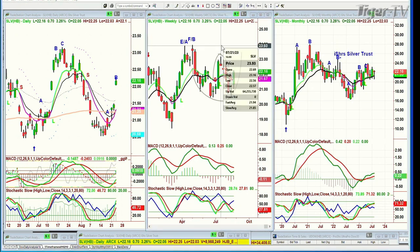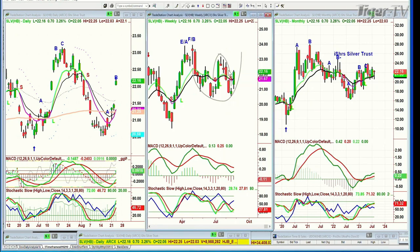So that says this particular pattern has a chance to close above the high of the week of the 21st of July of 23.16. It's at 22.16 right now. I'll go into it a little bit more as soon as we return.